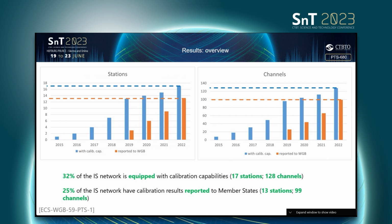So now in terms of results, we can say that we now have a third of the IS network that is equipped with calibration capabilities. So this represents 17 stations and almost 130 channels. And we have a fourth of these stations for which the results are officially reported to member states. Basically, the discrepancy between this third and fourth is the time needed to define the baseline before officially reporting results as being results of the scheduled calibration.